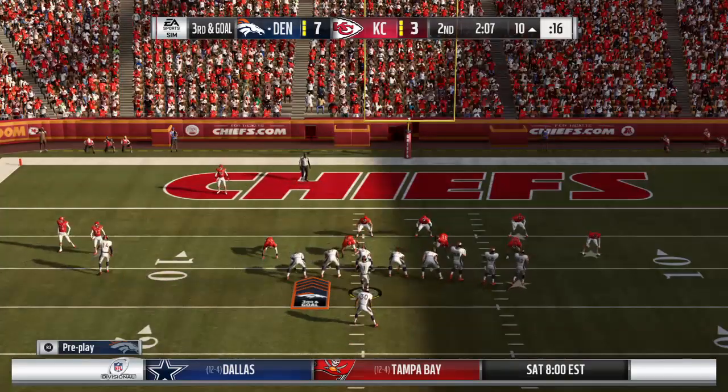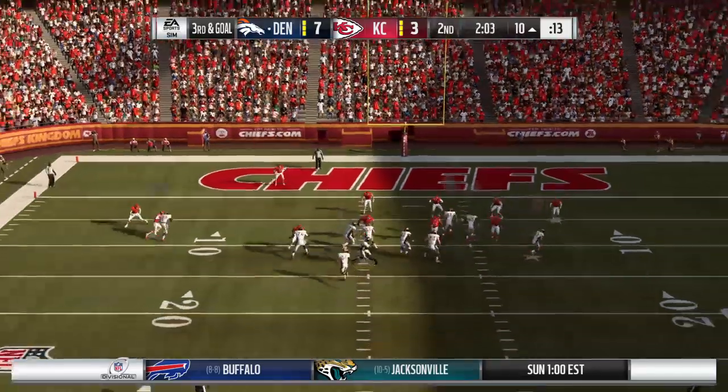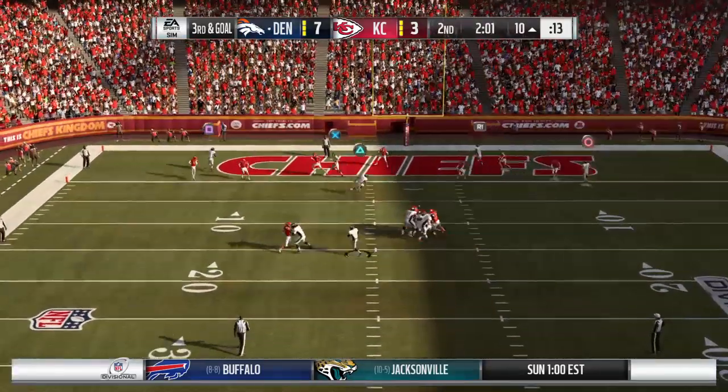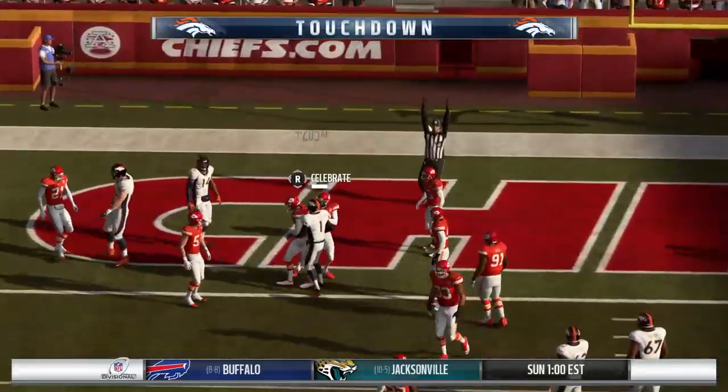So it's 3rd and goal now, and this is where the Arrowhead crowd can make it very tough. Back to throw. James. Touchdown, Broncos.